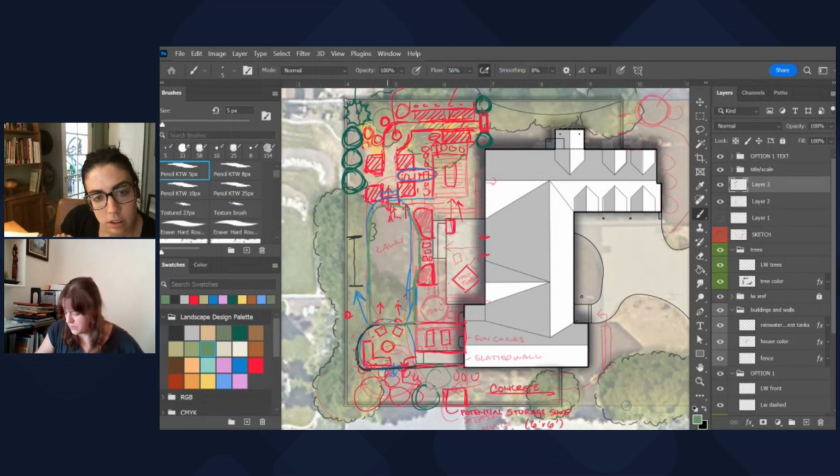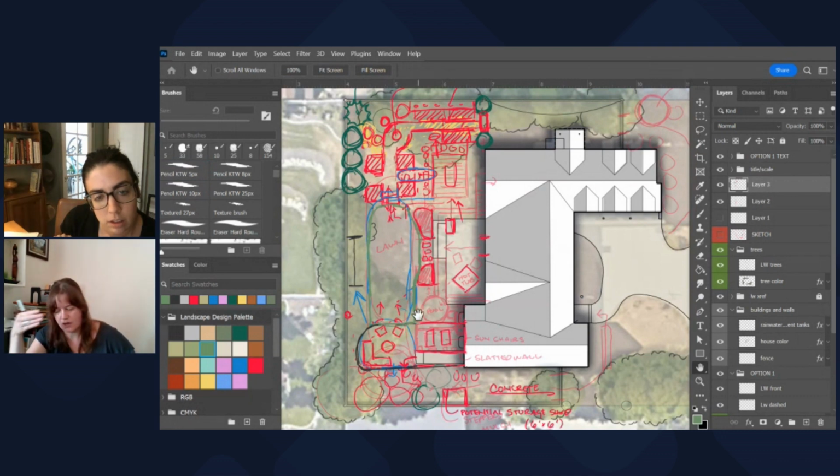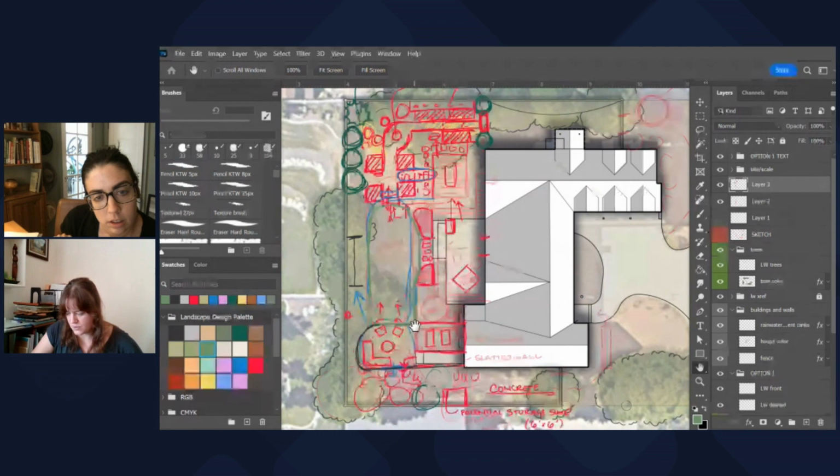Since this is all kind of a play space in this corner with the pool and the lawn, it might just make sense. I know we usually don't do lawn right up to paving edges, but this corner makes it easy to irrigate. We could have some accent plantings here to soften that edge, but I think it does make sense to have kids be able to run right from the pool into the lawn.